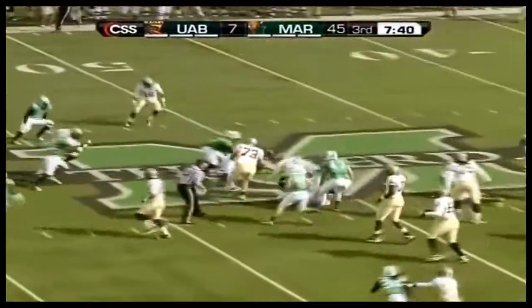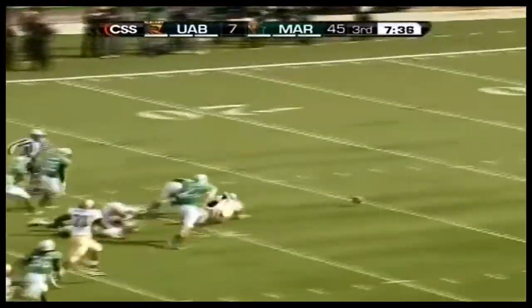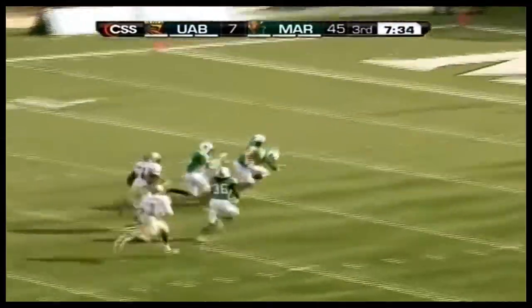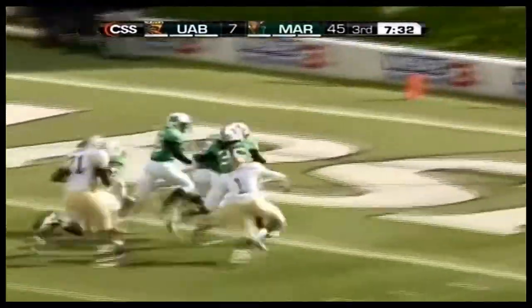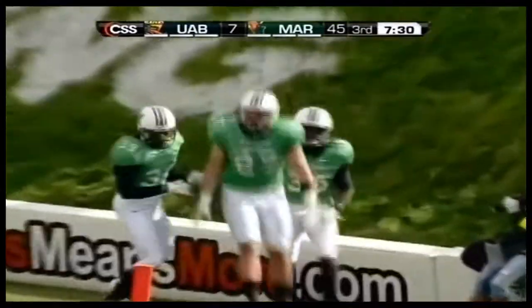Keeper, design play, fumble on the ground, inside the 40, still loose, scooped up, at the 10, 5, touchdown Marshall. Oh my.